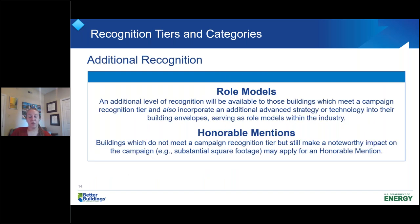And then we have two more open categories. So we have role models, which is a participant that has submitted a building, hit one of those recognition tiers, but has also done something that we consider to be really above and beyond, and that is truly serving as a role model within the industry. And then the other category we have is honorable mentions.